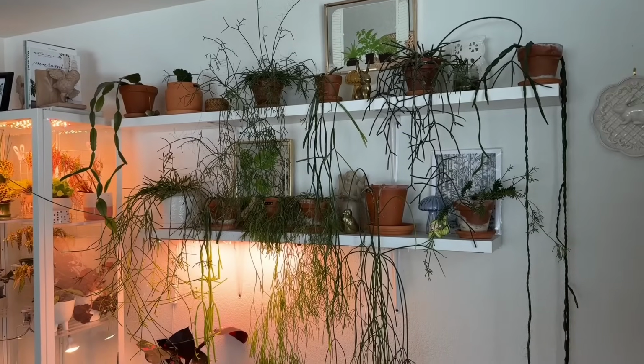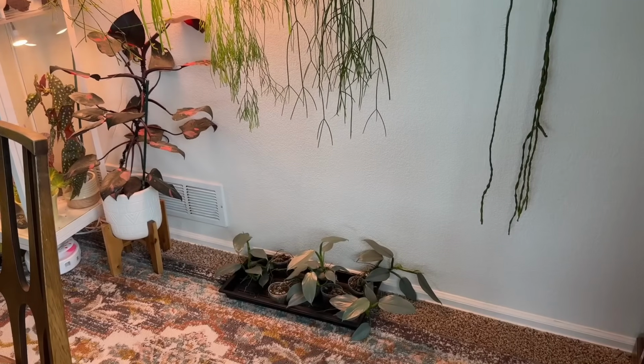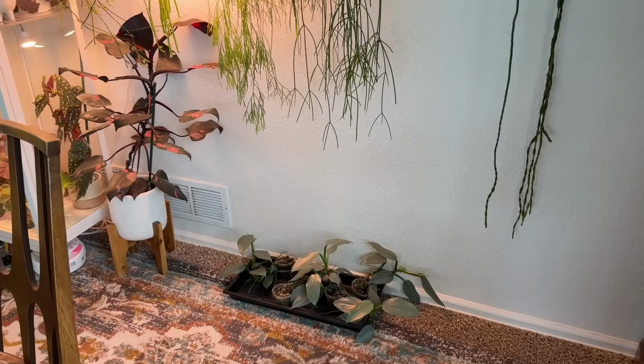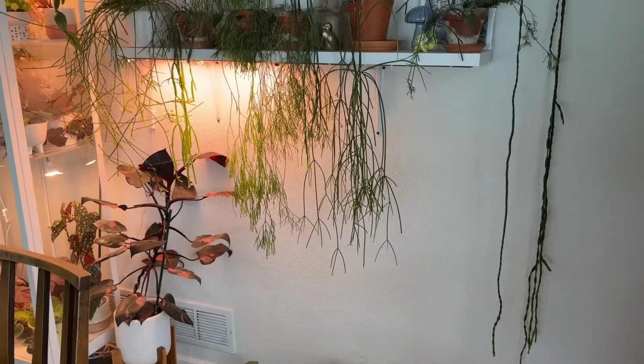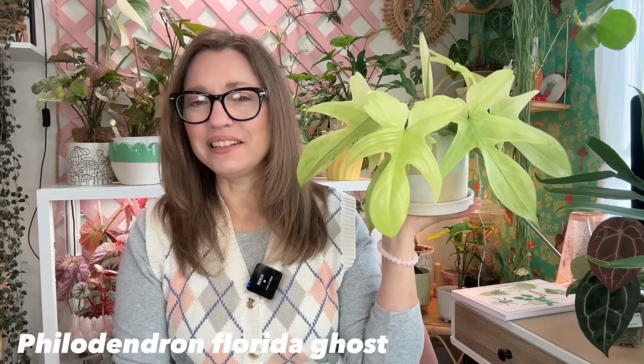So I was keeping this one, I don't even remember where exactly I was keeping it in my house, but it was in ambient conditions. Oh, I think it was in my dining room, where my rhipsalis is. Right below my rhipsalis, I had a bunch of plants lined up underneath those shelves before I did my purge, and this was one of them. And it looked great for quite a while, but then it started declining and just getting ugly leaves.